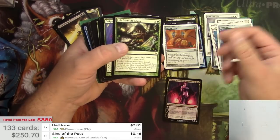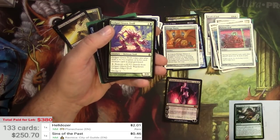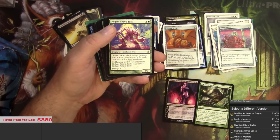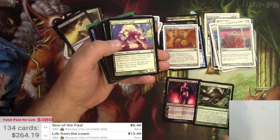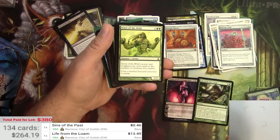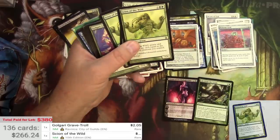Oh, well, there we go. Life from the Loam and a Grave Troll. So that's very nice. They've come back down a bit. Let's see. Just got a reprint. They go up and down as Dredge goes in and out of favor, I think. But there it is. And this one is banned anyway, so it's come back down.